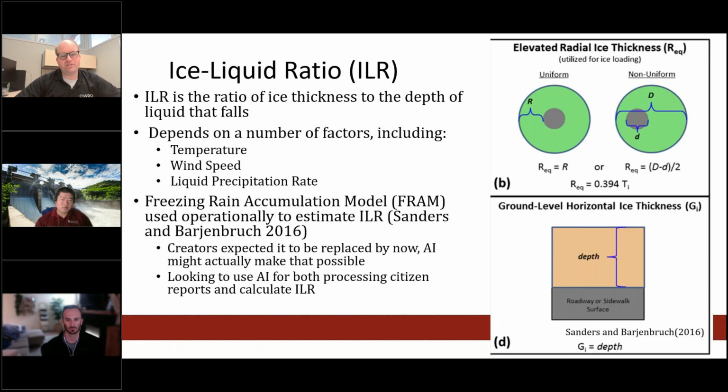And so right now we're using what's called the freezing rain accumulation model. That's something that's used operationally to estimate ILR in the Weather Service. And in talking to the creators, they've said that they kind of expected it to be replaced by now because it was a relatively simplistic way of estimating ILR. And we think that AI might actually make that possible to do in real time with a product like FRANA.